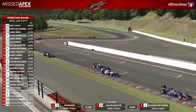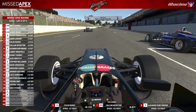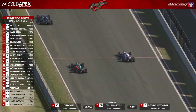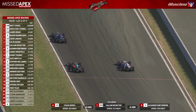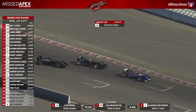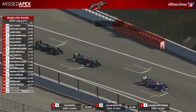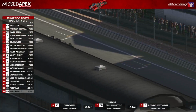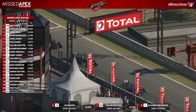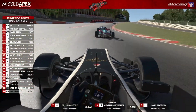And he may want to know that he is about to have a good challenge for Colin Ward here. He's going to be brave to try and stick it up the outside of this corner, because he will leave himself vulnerable coming down the straight. He certainly will, but the fact that they've got John Langan in front of them as well might just be a saviour. Gregoire Gomez does the fastest lap of the race in 14th place, but here is the opportunity for Callum McIntyre. It's got Dobertsberger filling up his mirrors as well, so he's got to play this one carefully.